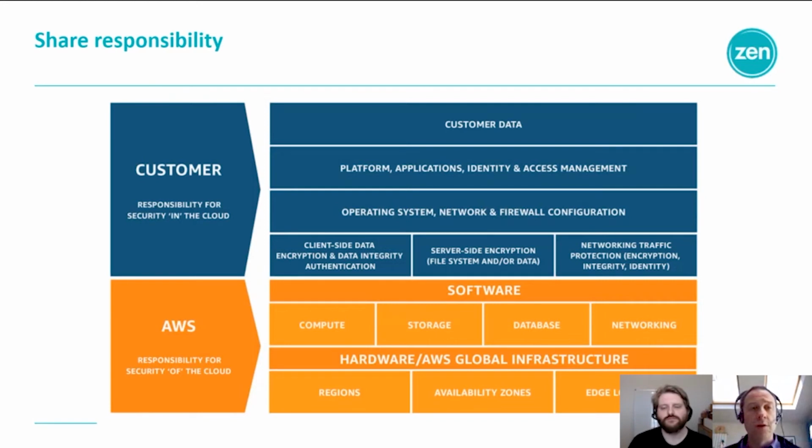So shown here in orange are the things that AWS take responsibility for when it comes to security. So you can think around, it's got the breakdown of regions and availability zones. So here you can think about the data centers, the physical environments, access to those facilities, and how that's controlled.